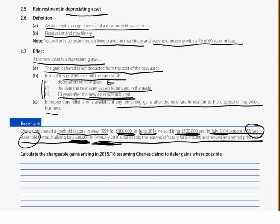In February 2016, Charles sold the leasehold factory for £640,000 and moved into rented premises. Calculate the chargeable gains arising in 2015-16, assuming that Charles had claimed to defer gains where possible. So, you have a little think about that now.